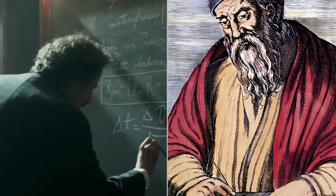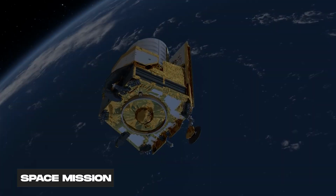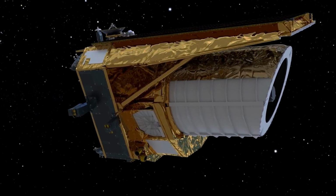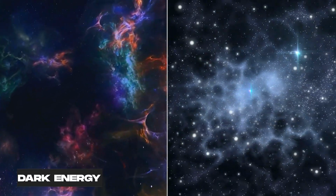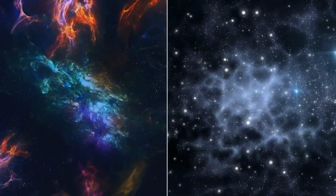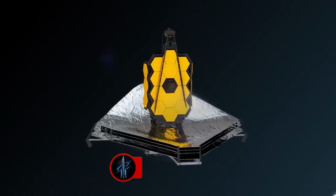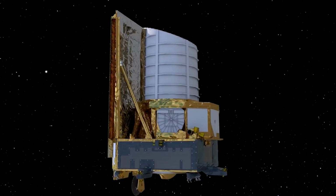Euclid is not just a name of a famous Greek mathematician, it's also the name of a super cool space mission that will explore the dark side of the universe. Euclid is like a detective, a telescope that will investigate how dark matter and dark energy have shaped our universe over billions of years. Euclid is like the superhero of space telescopes. Alright, let's be fair, one of the superheroes. We've got JWST in the league too. No hard feelings, Euclid. Okay, moving on.